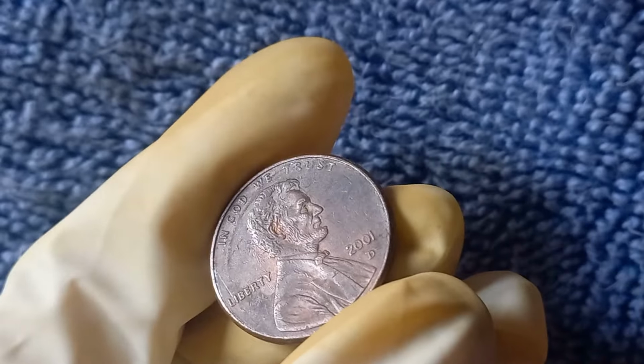In conclusion, the 2001D Lincoln penny may look like any other penny you find in your pocket, but for those in the know, it holds the potential for incredible value. If you have one, it's worth taking a closer look.